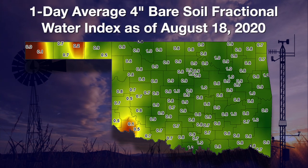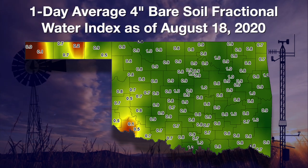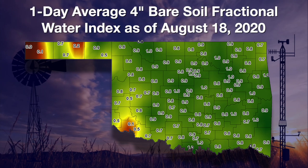Mesonet also has a 4-inch sensor under bare soil conditions. Surprisingly here, where no plants have transpired the moisture, the situation looks much better. Next up is Gary with the latest on the drought maps.